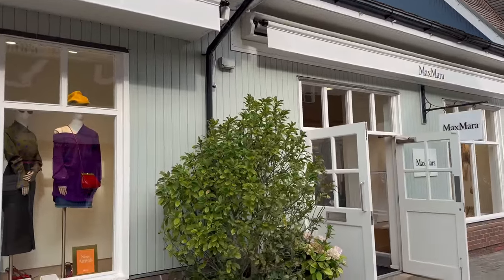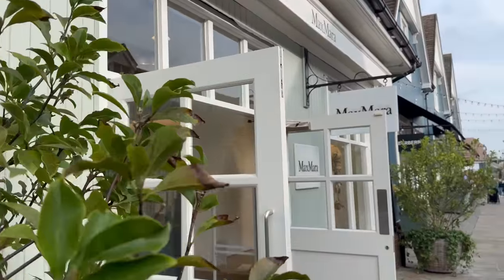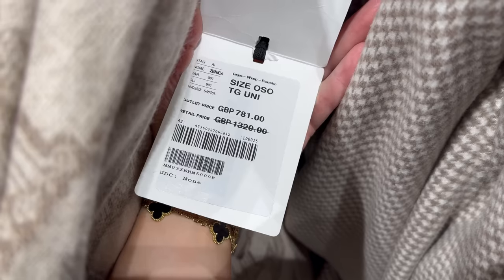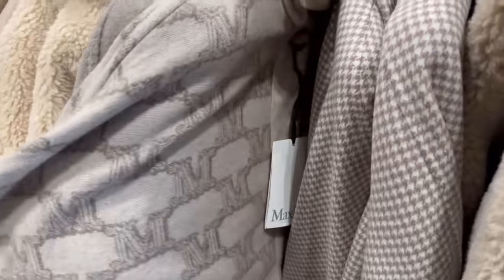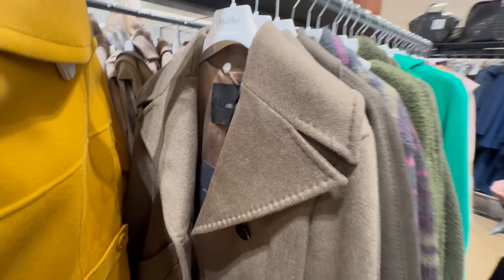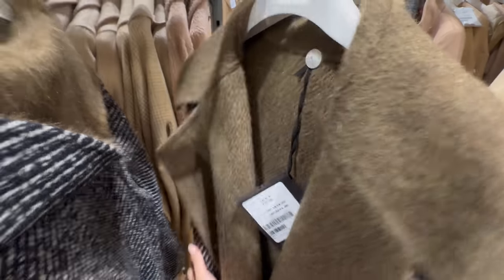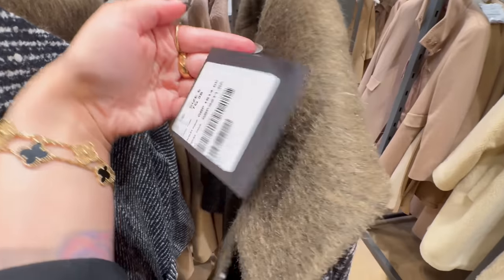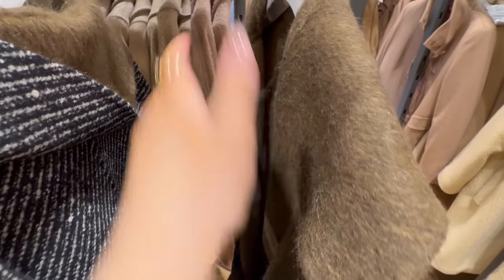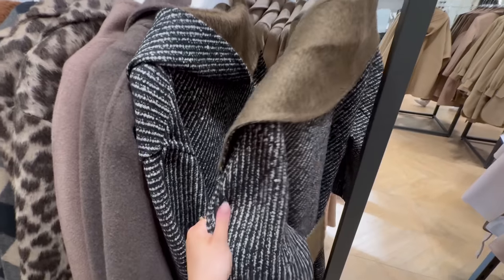Next up is Max Mara. Let's see the coats. They always have a great selection of coats here. This is the reduced price with the classic M. I love this one because it's a bit more unique. Colorway is really nice, the khaki with the black and white.